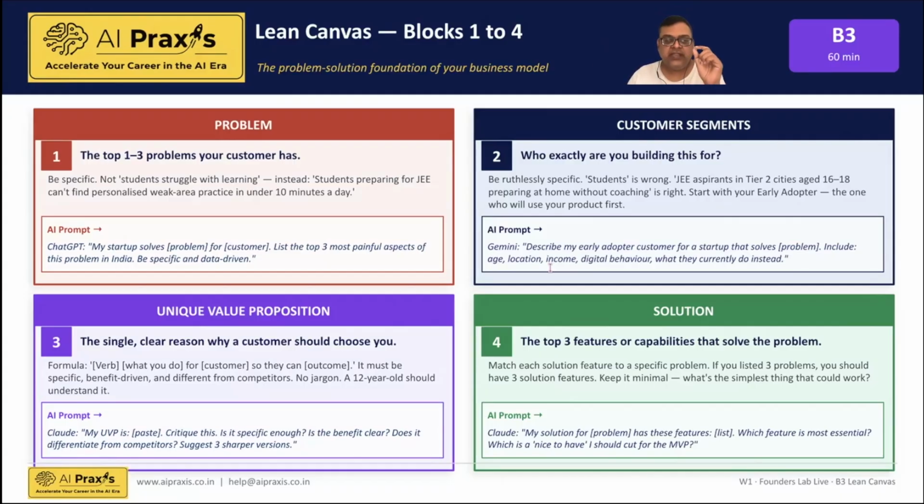Let's take an example. Help. So the verb is help. Whatever you have built, that's okay, whether it's an app, website, product, anything. Help school students discover scholarship opportunities so that they can apply before deadlines without missing important updates. Think about it. Let me use another example. Connect local farmers directly with restaurants so they can sell fresh produce without middlemen. You understood the rhythm. There's a verb, what you want to do, and for whom, and then a phrase called so they can achieve an outcome.